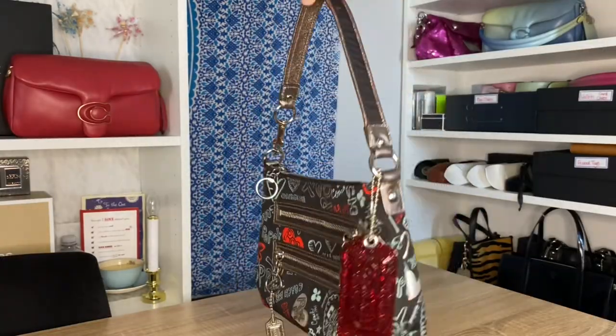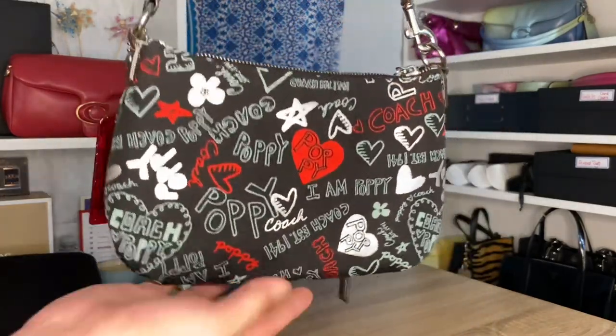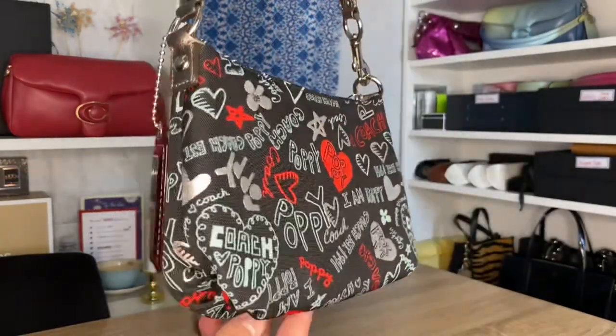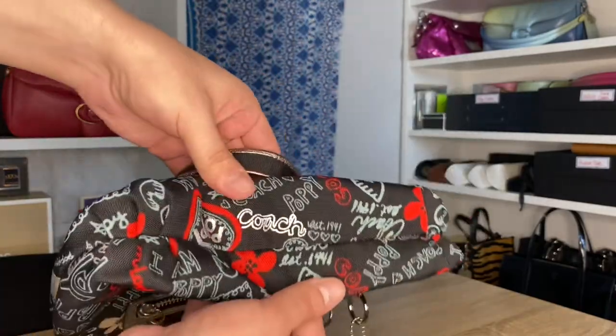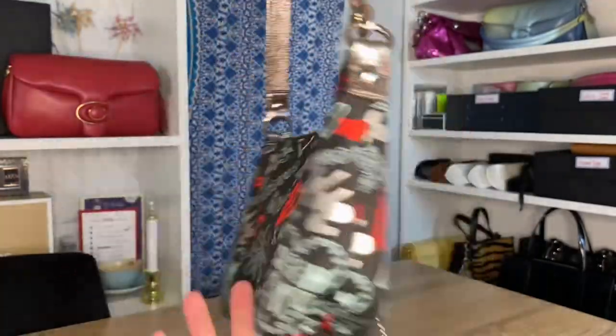Next up for this massive Coach haul, we do have a handbag. A retail Coach handbag. It is a Poppy shoulder bag, and it is in a unique color combination I don't think I've seen yet. It's a beautiful silver platinum, almost like a titanium type of color, shiny crackle finish leather. Oh my god, that was like the longest description. But it's got some beautiful light blue accents, really bright red accents, and then some silver shiny accents.